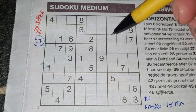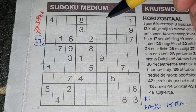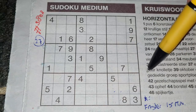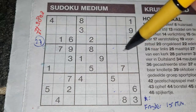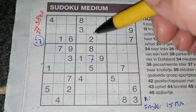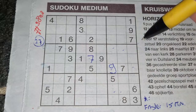Let me see. Scan the puzzle. Wow. I'm thinking. 7 in this row, 7 in that row. So the row between the middle row, the only place left for the 7 should be there. 9 in this row, 9 in the middle row. So the row below, the only 2 places left for the 9 should be here or there. You see there 9, no 9 there, 9 should be here.